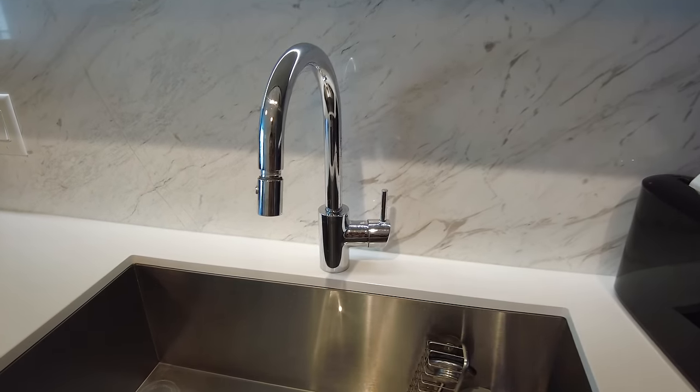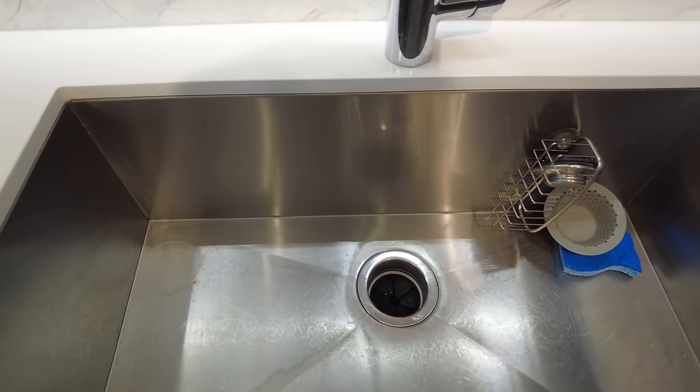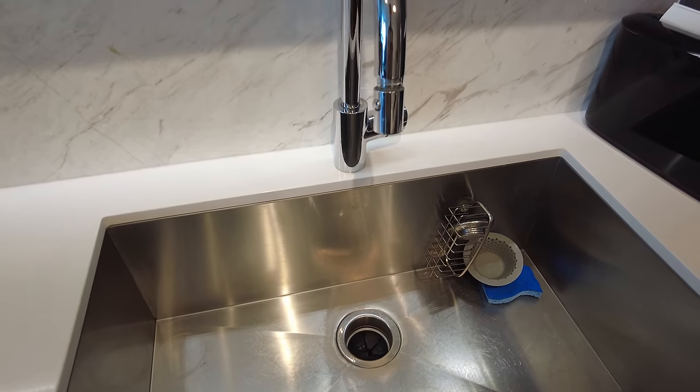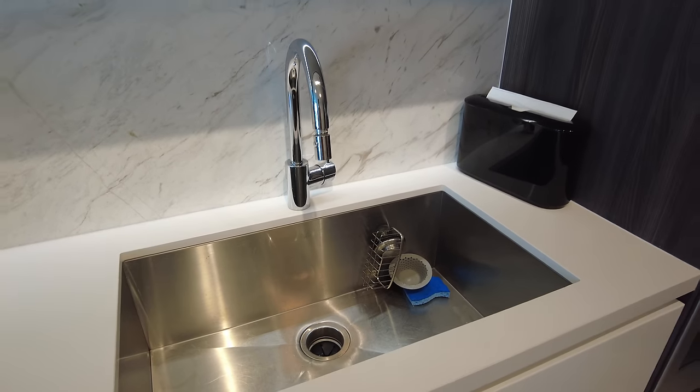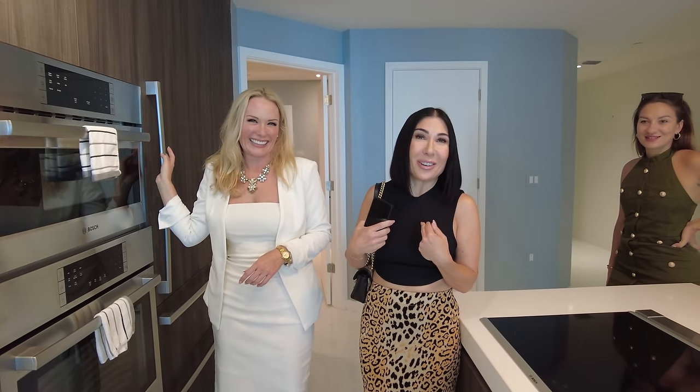And then you have a very large sink. Sometimes sinks are very small or you can't work with them, but this one, you can wash everything with it. So we know you love to cook. What do you think of the kitchen? It's so nice. Is it chef approved? Yeah. I don't really know.